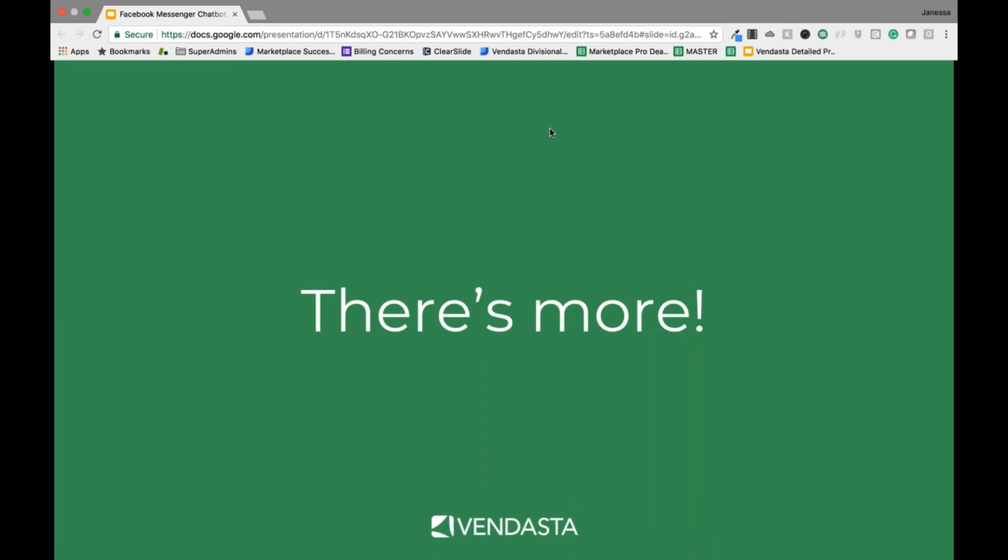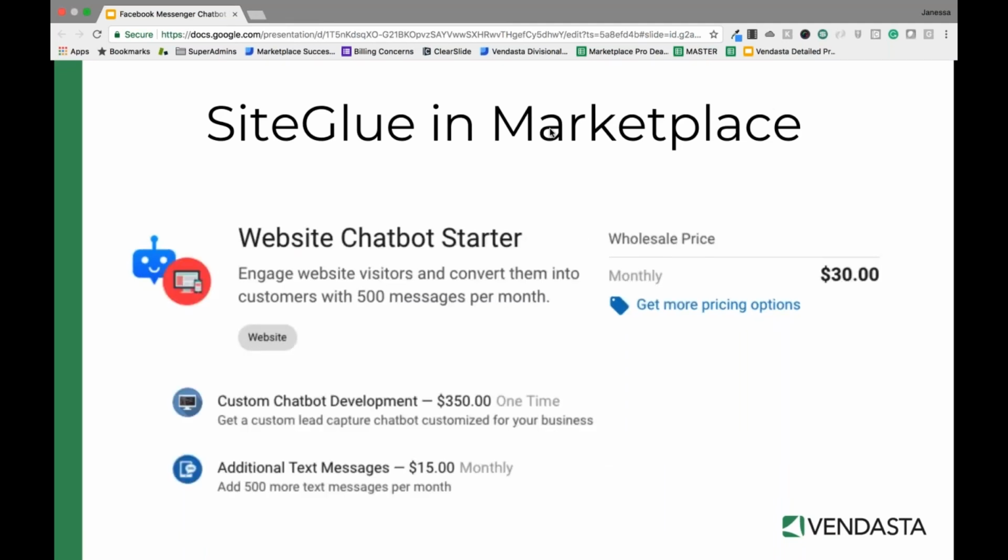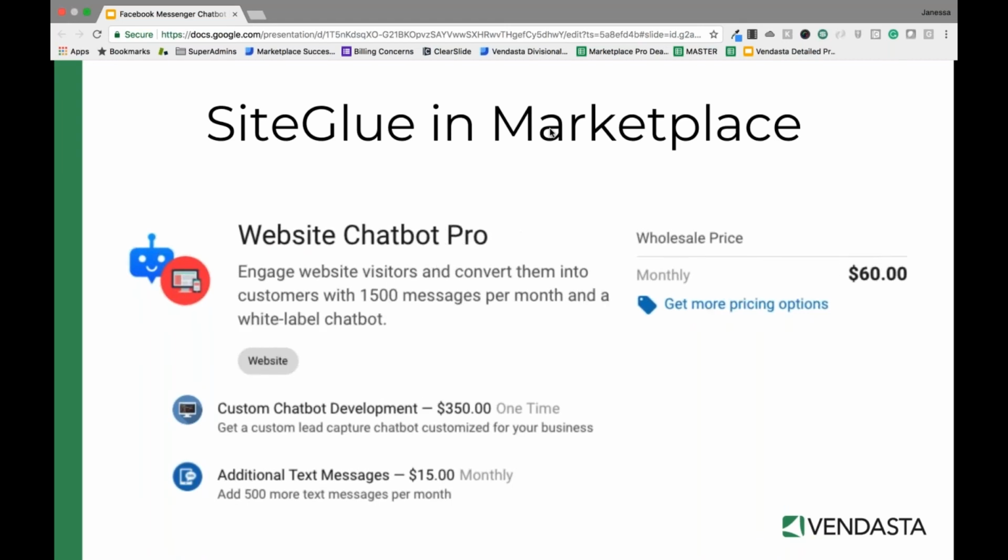Now, quickly, before we get into the questions, there is a little bit more I wanted to share with you. You heard me talk about that custom development add-on. I just wanted to make sure everyone was aware that there are add-ons. We can see that custom chatbot development for the Facebook Messenger chatbot, but it's also now available for the website chatbot starter and pro that were previously in Marketplace. So now when you go to those product pages, you can see that custom chatbot development, as well as there is option for additional text messages with both the starter and the pro. So if you were previously interested in having a custom chatbot, you can now go and do that in the Marketplace.